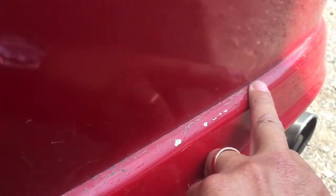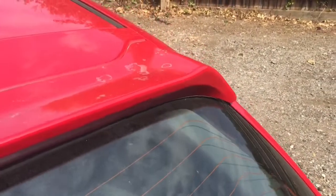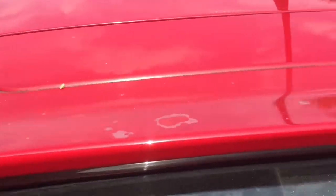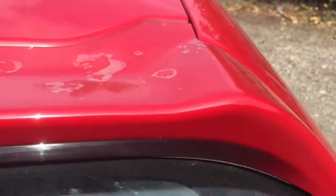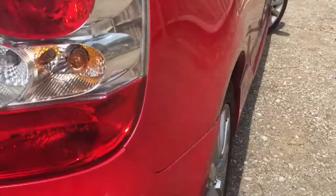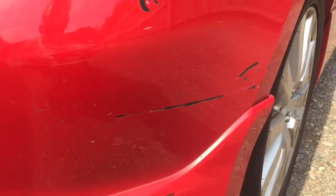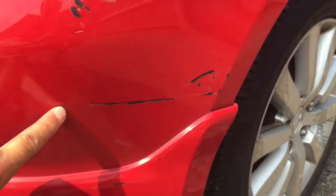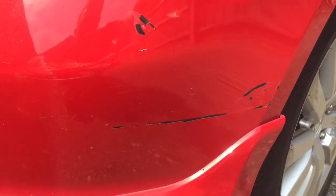There's a few spots where the lacquer is starting to peel along the edge of this lip here. The lacquer is also peeling on the tailgate spoiler. Spots of lacquer coming off there. Round to the driver's side rear corner, and again there's some digs, gouges in the bumper just here.